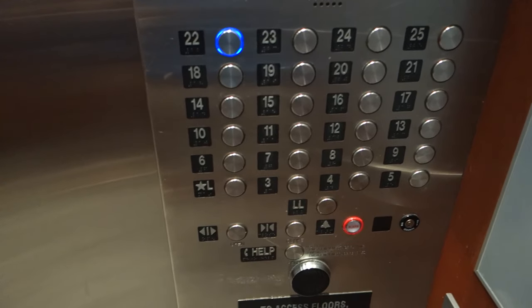Excuse me, I didn't mean to do that. It's fine. You're taking pictures of? Oh, the elevator, and I'm doing a hotel tour of this place. Oh. Have a nice day.